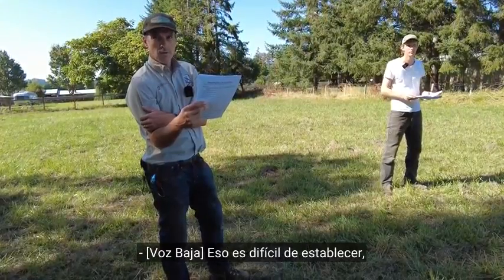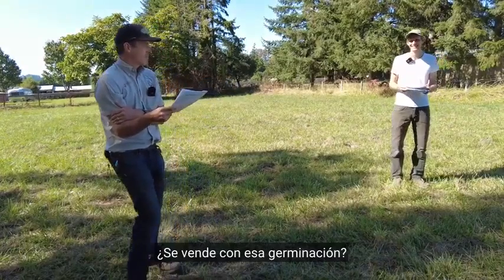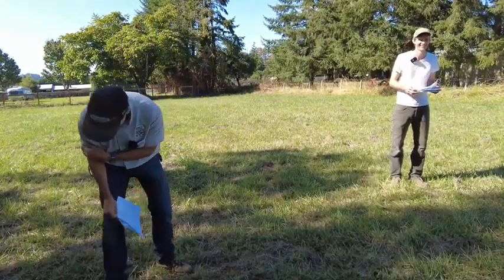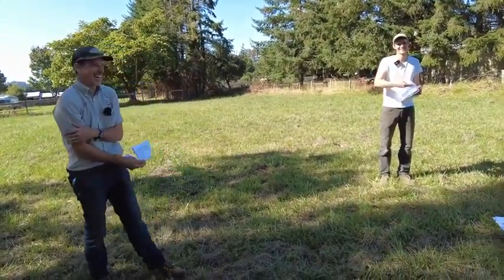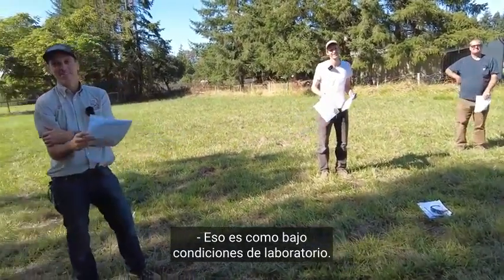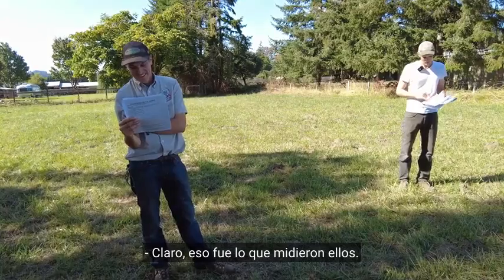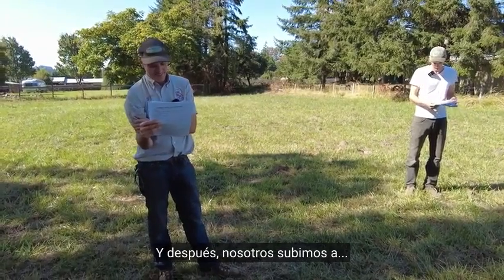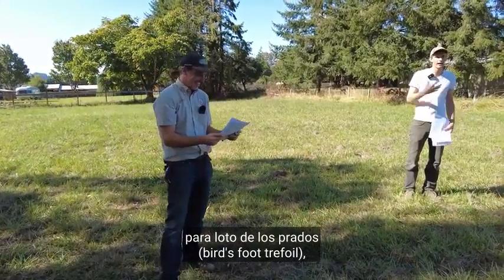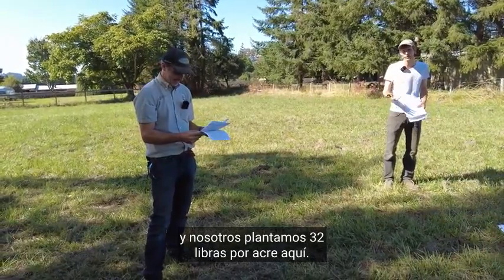It's a pretty hard one to establish, isn't it? Yep. It's sold with that germination? They gave me a deal. That's like under laboratory conditions. Yeah, so that's what they measured. And then we way upped the rate. Your target seeding rate for birdsfoot trefoil, if it had 100% or 95% germination, would be 8 pounds per acre. And we planted 32 pounds per acre here.